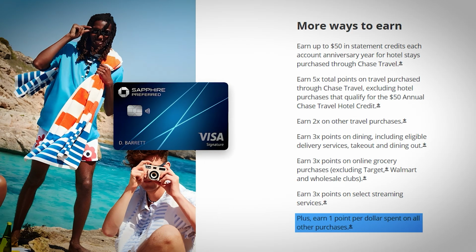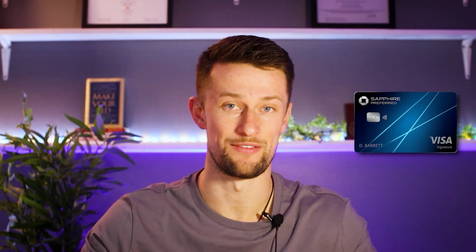Now there are some weak spots though, and this is what I really want to focus on because we're going to turn these weaknesses into strengths with the other cards on this list. The first weakness on this card is that it only earns 1x points back on non-category purchases. If you know credit cards, you know that 1x isn't going to get you very far. The second thing that I don't really like is that this card has no elevated gas category and no elevated grocery category, which are really big spend areas for a lot of people and some real missed opportunity if you just hold the Sapphire Preferred.